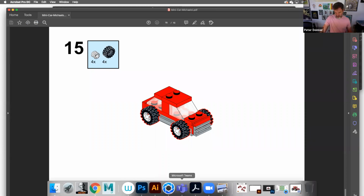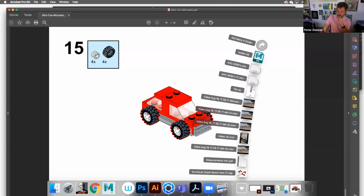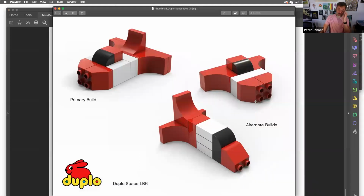But now that we've gone through the car, Chris is going to take some of the younger kids through and show, he's going to start off by showing his car, and then he's going to go into sharing his Duplo spaceships that he's got. I think he's made 1 or 2 of these.